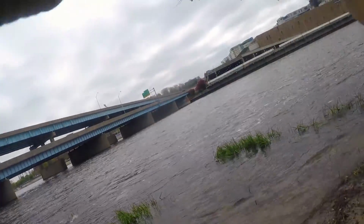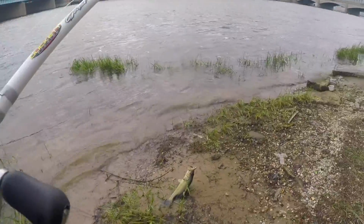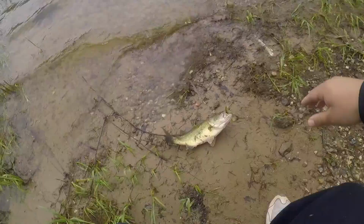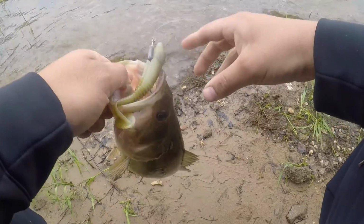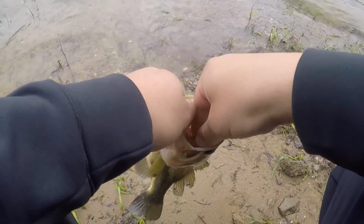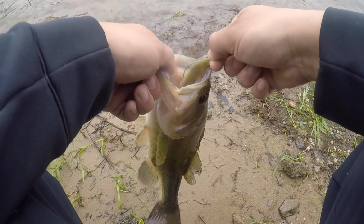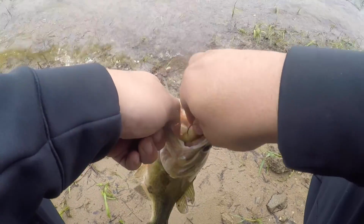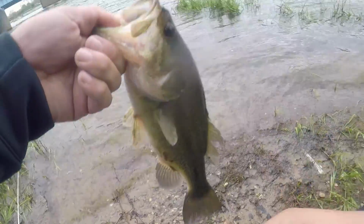There's one. Oh yeah. Get over here, bud. See, and there's even more. There's even more fish in there. The spot is stacked. Take that hook out. Ouch. And go hooks out. Absolutely scrunched it.